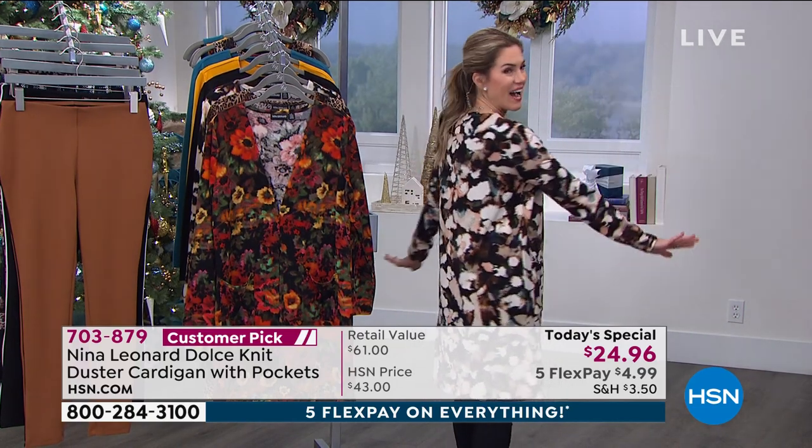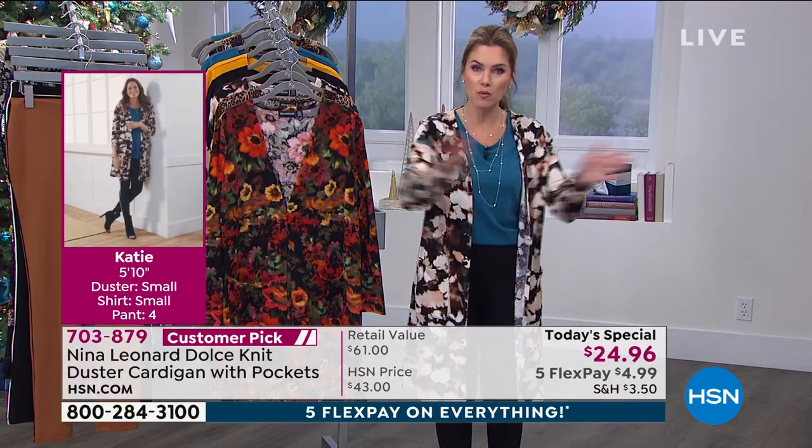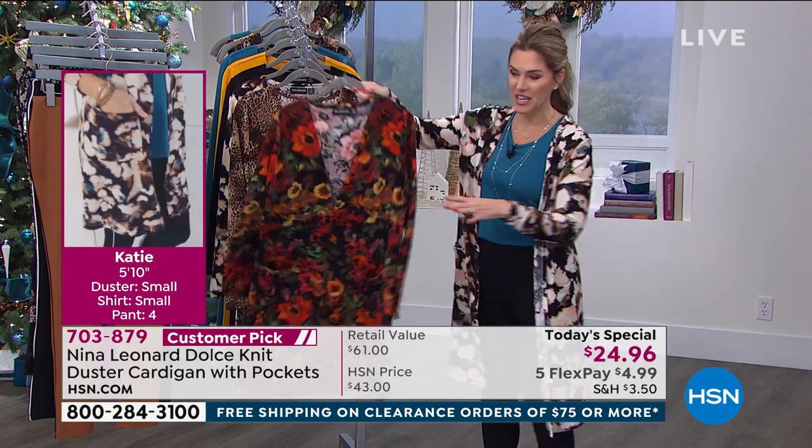If you guys want the cloud print, you're not alone. If you want the cloud print, that is the most popular. I wouldn't wait on that. And we do start at size extra small, which is what I'm wearing. We go all the way through 5X. I would recommend going true to size. There's nothing tricky about buying Nina Leonard here at HSN.